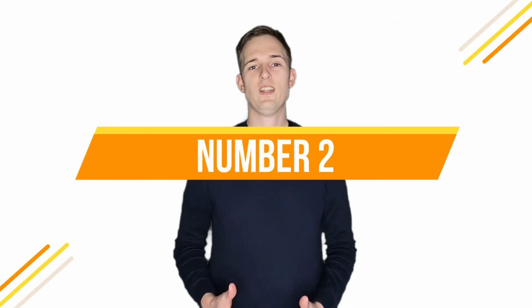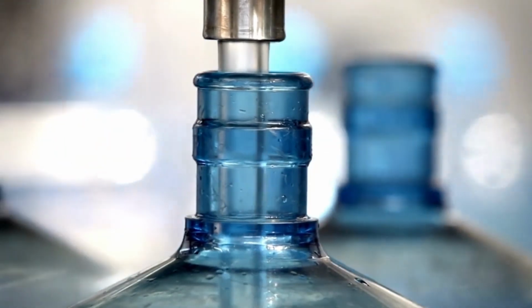Number 2, which again is something that's probably obvious for a lot of people, but isn't something I did straight away, is once you've bought the 2-litre bottles for your water each week, just refill them with tap water. Not only is that better for the environment and saving plastic, but it's also better for your wallet.